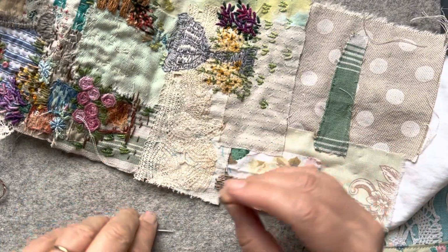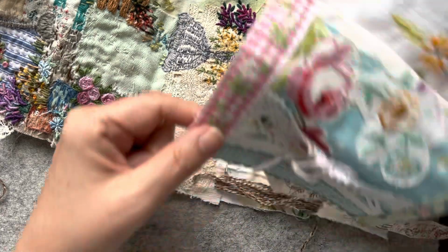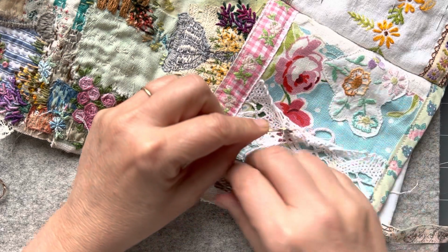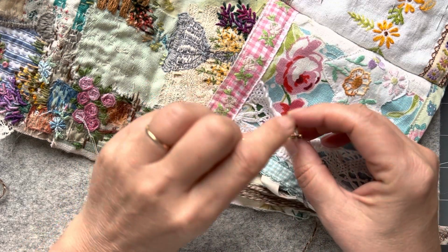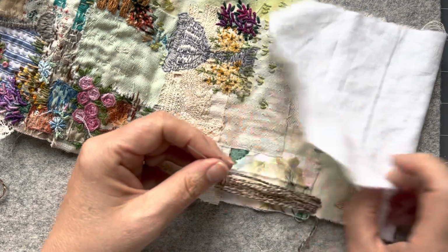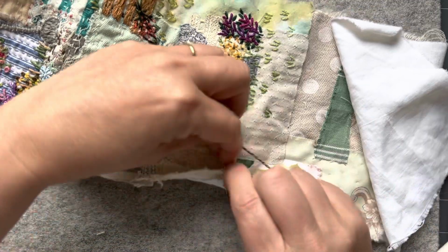And then I need to thread this one. This is going to be interesting because it's very short. I'll start the couching process so you can see what's going to happen. I've got to decide what kind of color. I think I'll do a dark brown. I've got to try and get this because I'm a ding dong. I've got to get that down there.